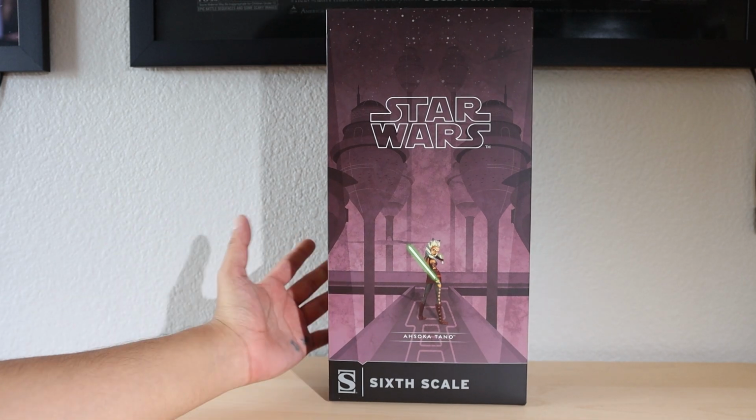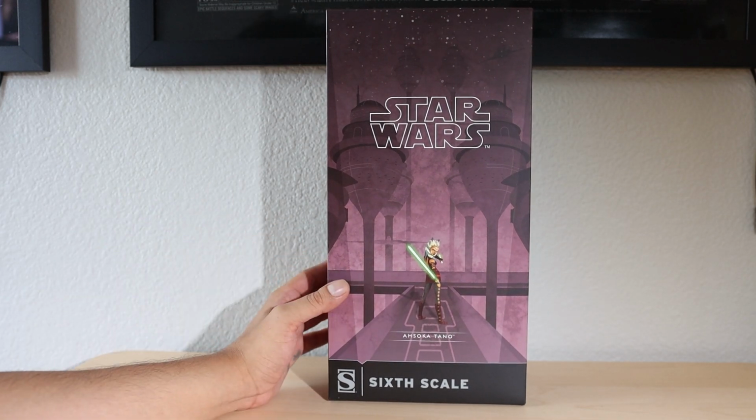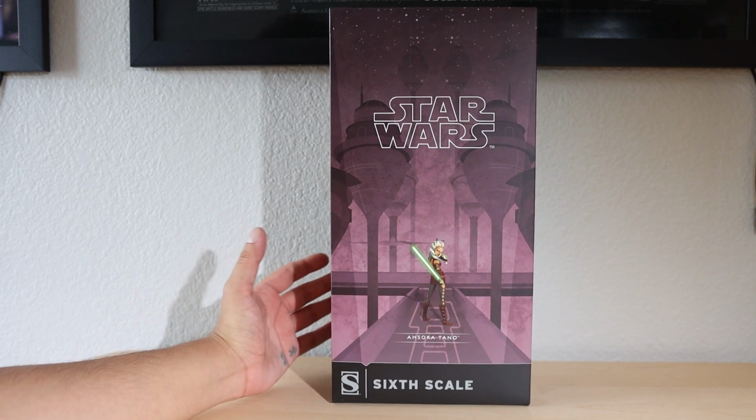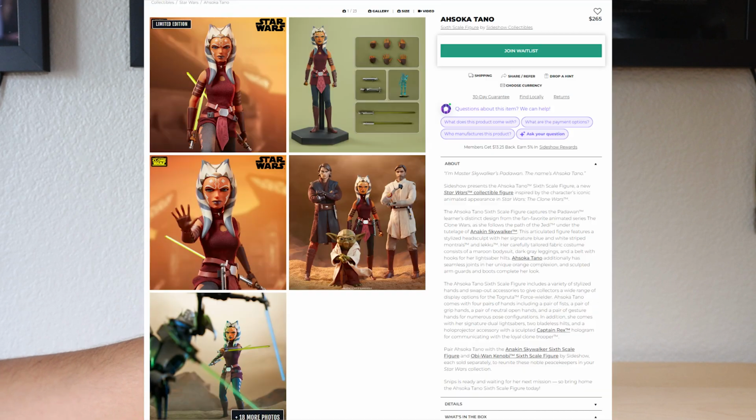Today we have something pretty special. We have the Ahsoka Tano Sideshow Collectibles 1/6 scale figure. I love the Sideshow figures. I know they're a little bit priced up. This one is $265, the highest out of the four that they ended up releasing.